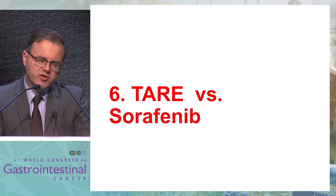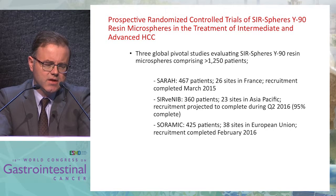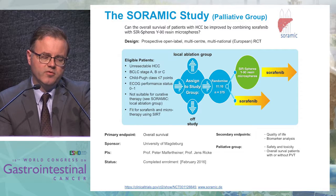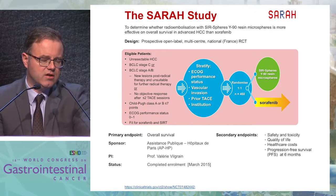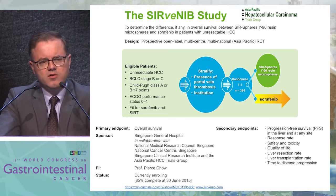What about TARE versus Sorafenib in advanced cases? We are now waiting on the results of 3 global pivotal studies, in total more than 1,000 patients. The SARAH study in France, where recruitment was completed already a year ago, and then the SORAMIC and the SIRveNIB studies. The SORAMIC study tested radioembolization followed by Sorafenib versus Sorafenib alone in patients that are not good candidates for TACE. The SARAH study randomized patients with advanced HCC to radioembolization versus Sorafenib. And the SIRveNIB study has the same design as the SARAH study, but is run in Asia.